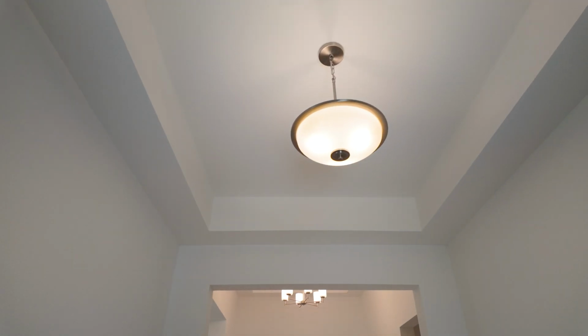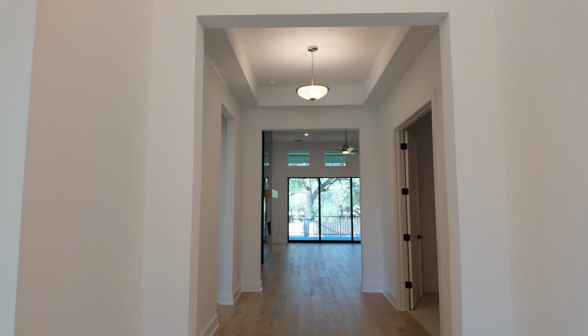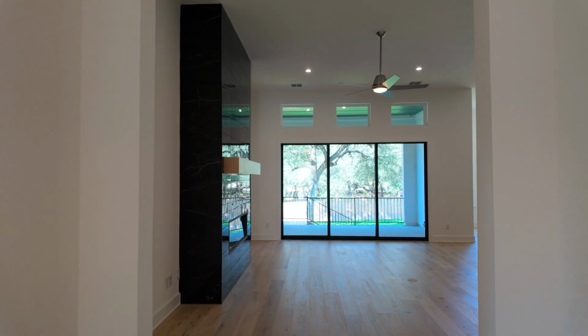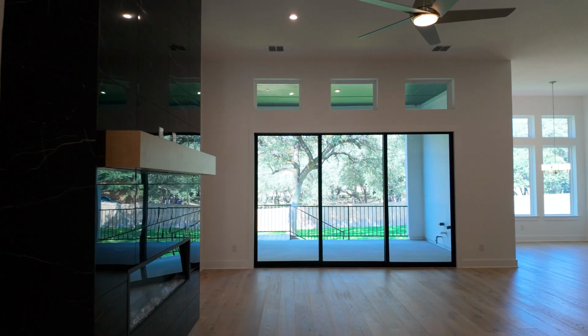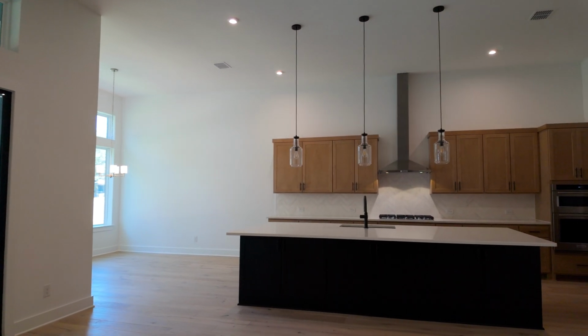Right as you come in, you've got these tray ceilings, multiple tray ceilings. This plan is known for beautiful light fixtures, as we come down here with this extra wide hallway. I like to call it a concourse. I know it's not a concourse, but it's just extra wide. It just feels nice when it's this wide. And as you know, everything always begins right here in the kitchen.